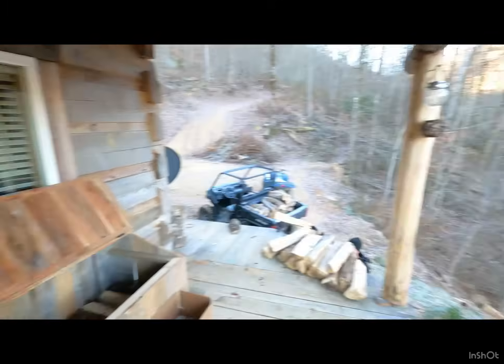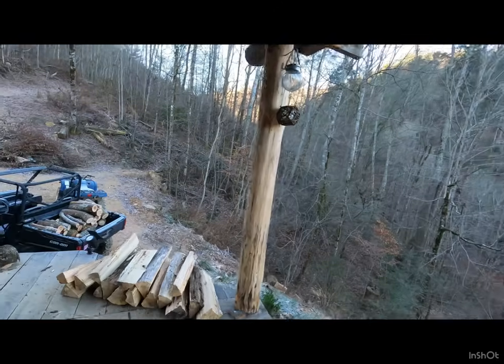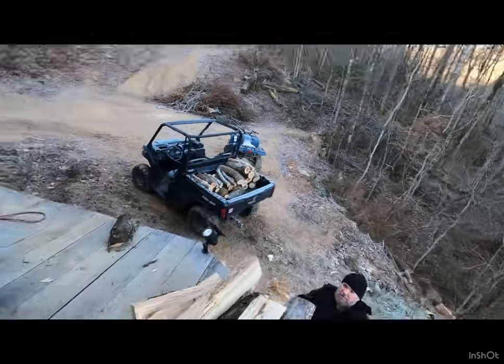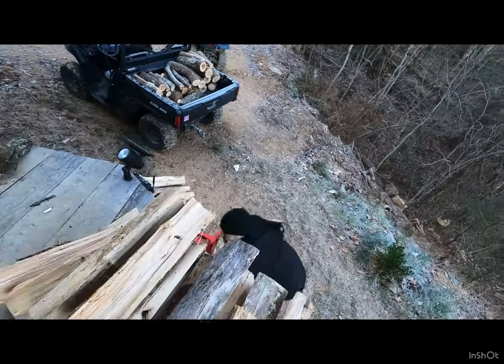Getting chilly here in East Tennessee. See, it's 20 degrees and we have got work to do. We got to finish processing this firewood because our box is more than half empty. It's actually warmer back in Alaska today.